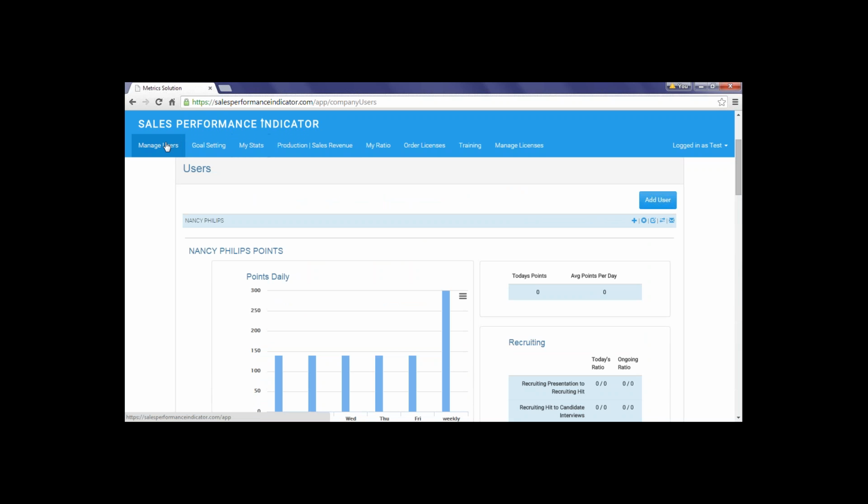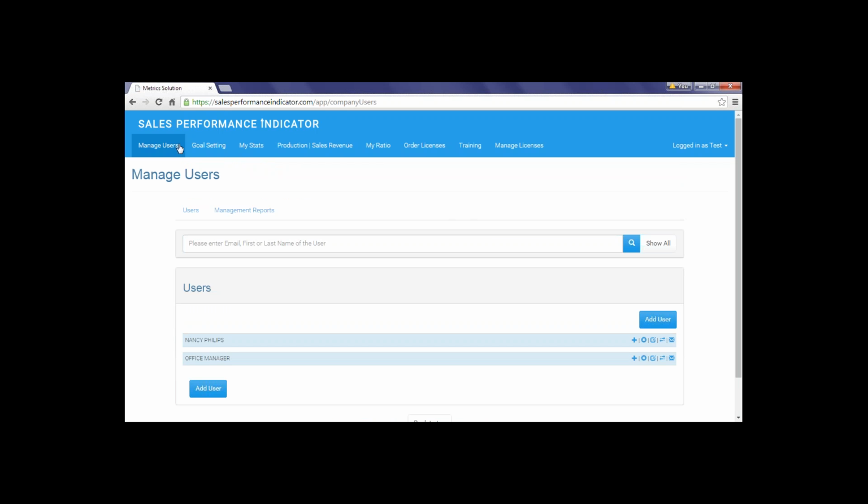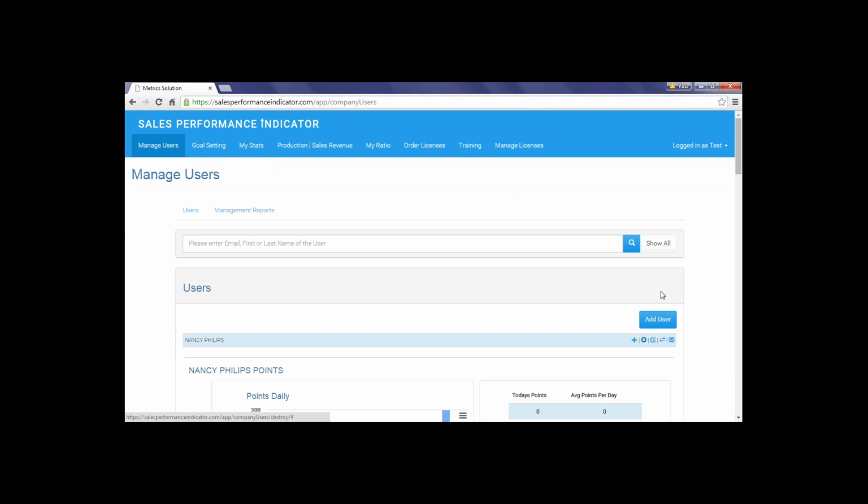So again, we're trying to make this really simple. You're busy, you're an owner, you might still be working a desk. You can come to this Manage User tab, click on a plus sign, and see every single thing on each individual that works for you. The next button that you see over here is Inactivate. If you want to inactivate a user, you would just come here and basically it's asking you, do you really want to inactivate this person? Obviously, I'm going to hit cancel now because I don't want to inactivate anybody.